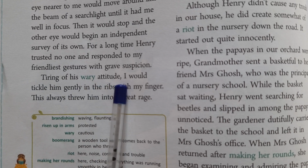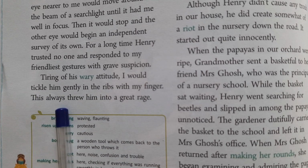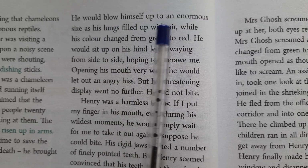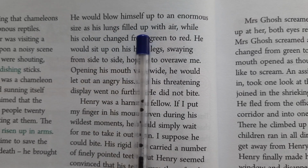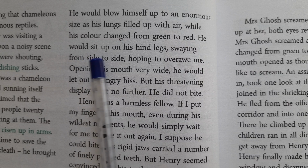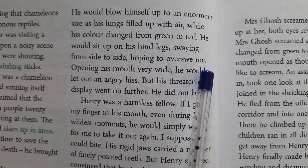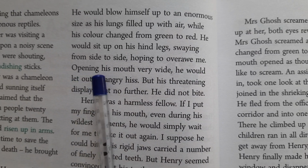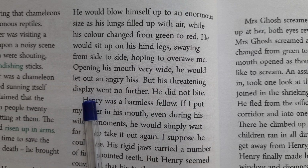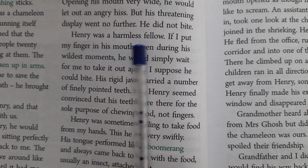Tiring of his wary attitude, I would tickle him gently in the ribs with my finger. This always threw him into a great rage. He would blow himself up to an enormous size as his lungs filled up with air, while his color changed from green to red. He would sit up on his hind legs, swaying from side to side, hoping to overawe me. Opening his mouth very wide, he would let out an angry hiss. But his threatening display went no further. He did not bite. Henry was a harmless fellow.